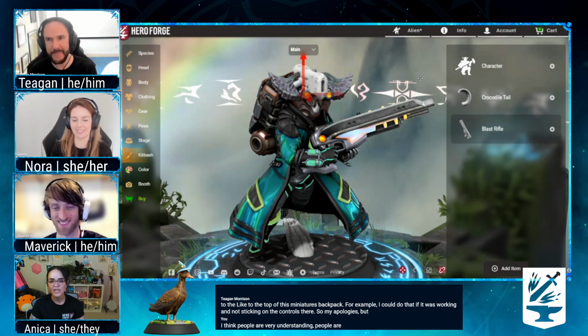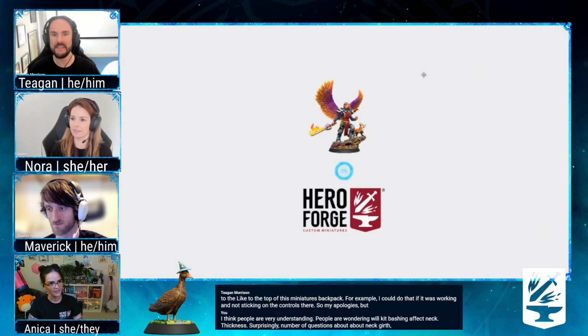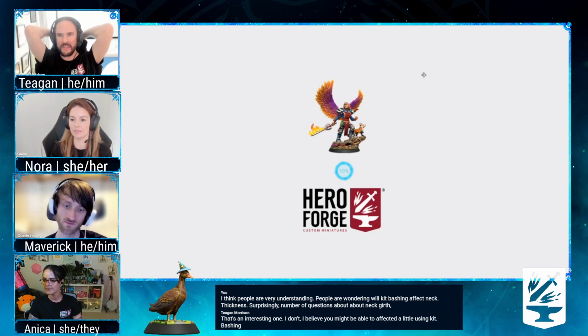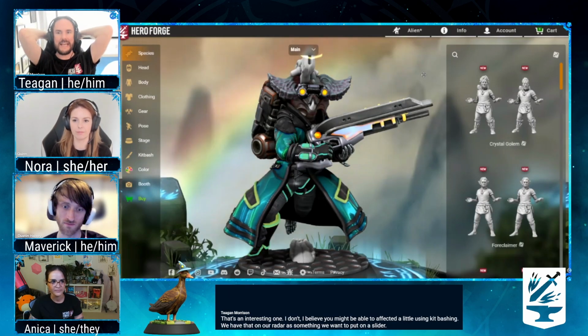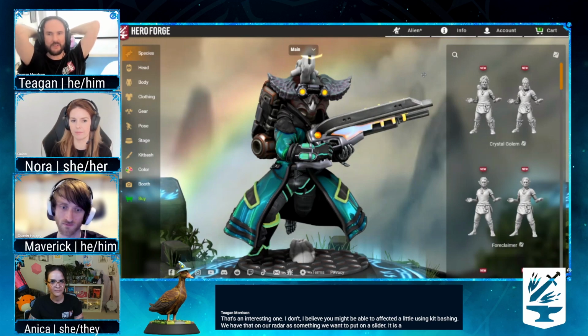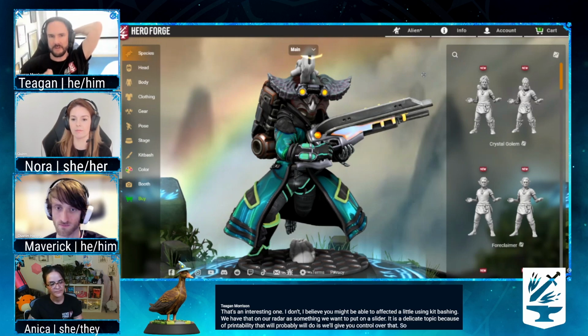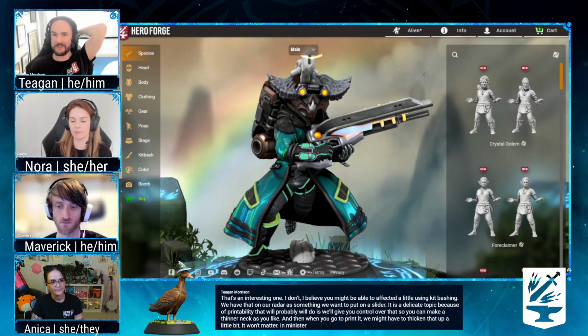People are wondering, will kitbashing affect neck thickness? Surprising number of questions about neck girth. That's an interesting one. I believe you might be able to affect it a little using kitbashing. We have that on our radar as something we want to put on a slider. It is a delicate topic because of printability. What we probably will do is give you control over that, so you can make as thin a neck as you like. And then when you go to print it, we might have to thicken that neck up a little bit. It won't matter in miniature form. It'll just mean that your miniature's head doesn't fall off.